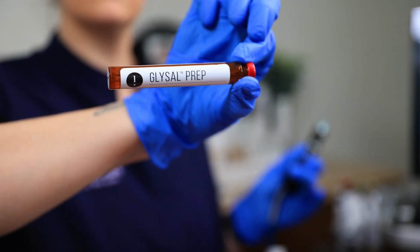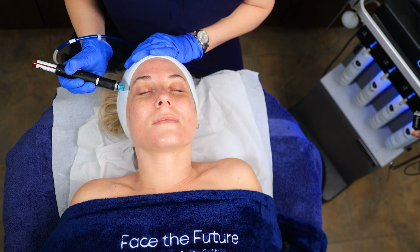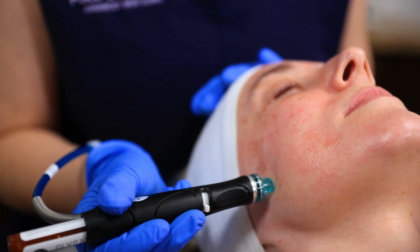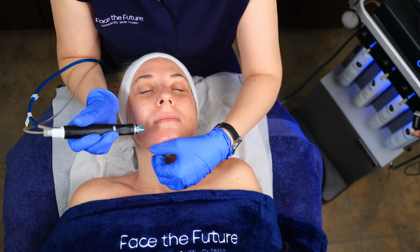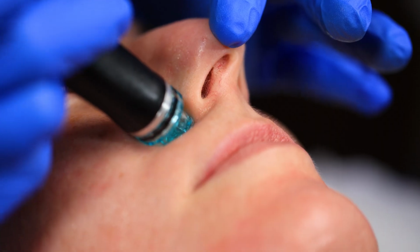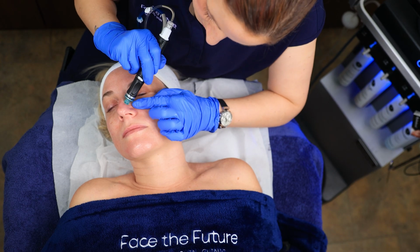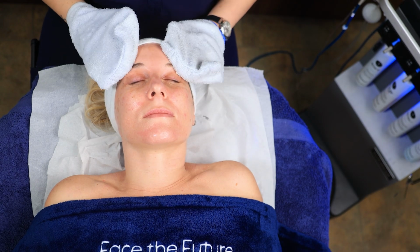The next step is to do a peel. Today we're using the Glycel Prep, which is a gentle exfoliation and helping to resurface the skin. We then leave on the peel and we do the extractions. So this removes debris from the pores, and using the vortex suction again uses painless extraction on the areas like the T-zone, and then we remove.